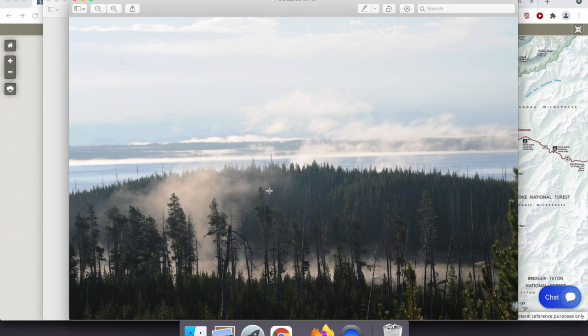Here's a couple of pictures I took. There is a place that you can pull out. So stop there. This picture was shot, as you can see, early in the morning with all the steam coming off the various thermal features.